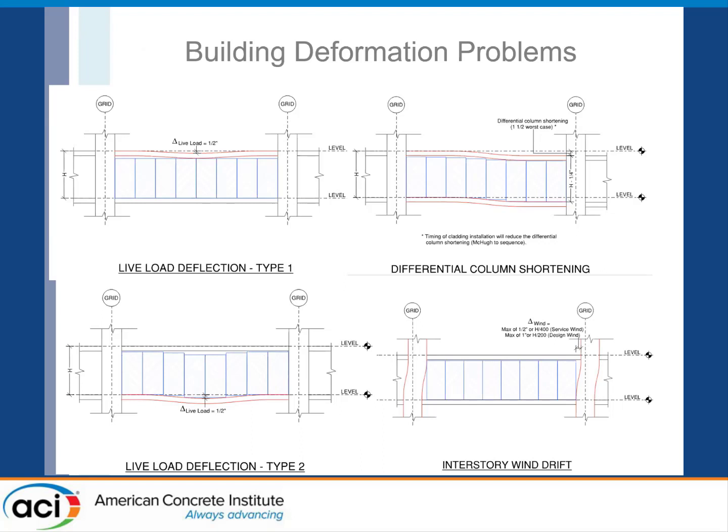You've got column shortening that could be due to creep and shrinkage as well as thermal movement. We're talking about 1.5 inches here. And then you've got interstory drift, the whole racking of the building, so H over 500 or 1/2 inch maximum. These are all the movements the window system has got to handle, and they were accommodated by the panelization of the windows.